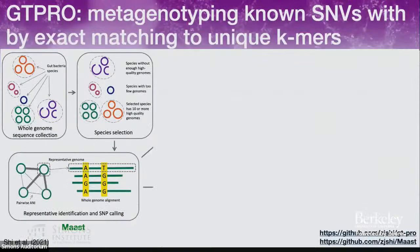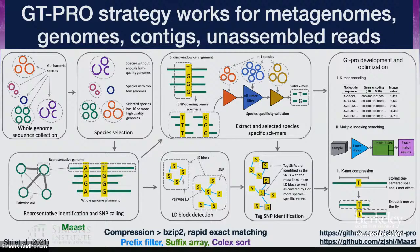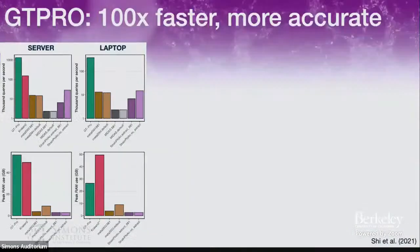Oh, that last point was about short reads like a metagenomic sample, but this exact same strategy can be used for comparing genomes to each other, assemblies, contigs, unassembled reads. It's about 2 orders of magnitude faster than alignment. Our method is in green. The other methods are all alignment based, except for Kraken-2, which I'm showing here. Kraken-2 doesn't do genotyping. It does just taxonomic composition, and it's also k-mer based and was part of our inspiration for this. So I'm showing it just to show another k-mer based method that solves a different problem. So we're much faster.